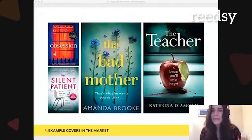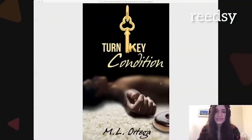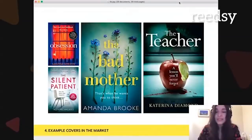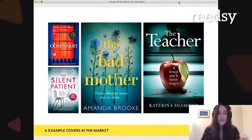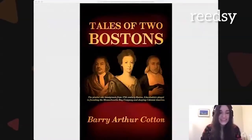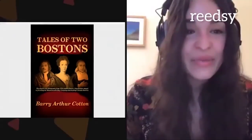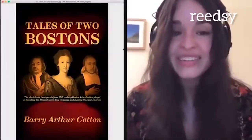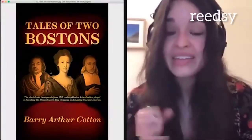And if we just go back to that, see how the comparative covers, some have sans serif fonts and some have serif fonts, so you can use either. But yeah, I would say find a good key concept and run with that. The next cover is Barry's Tale of Two Bostons. I think if you're aiming for the historical market, then you're getting there, and there's a lot of potential.